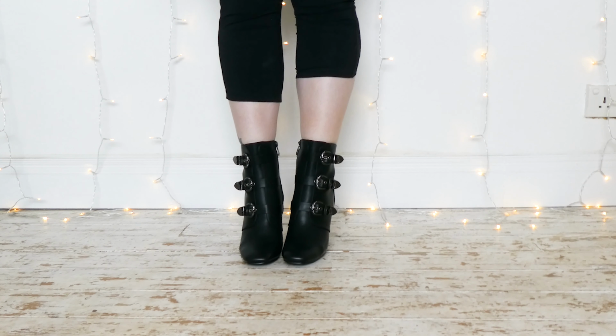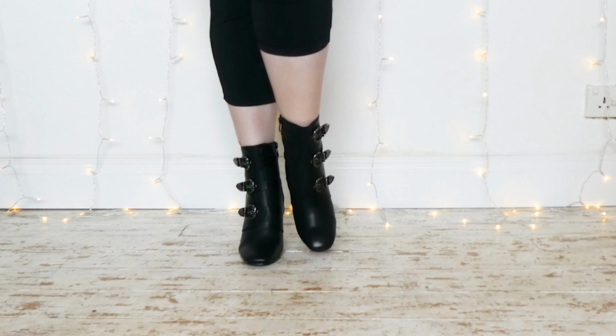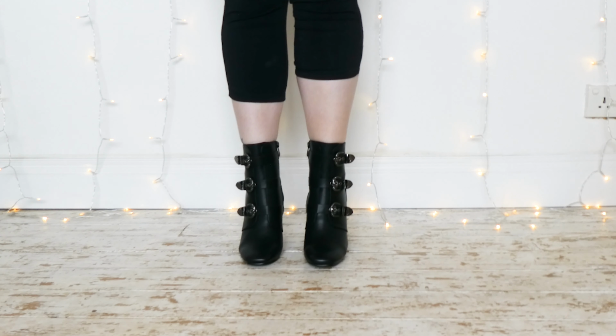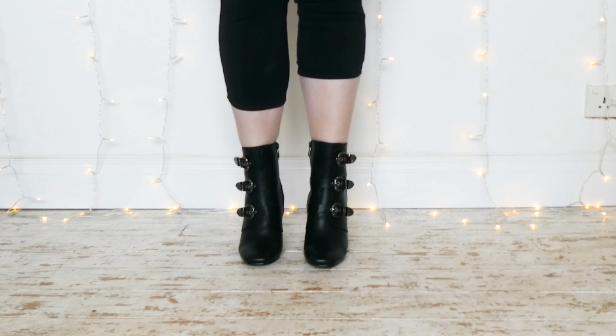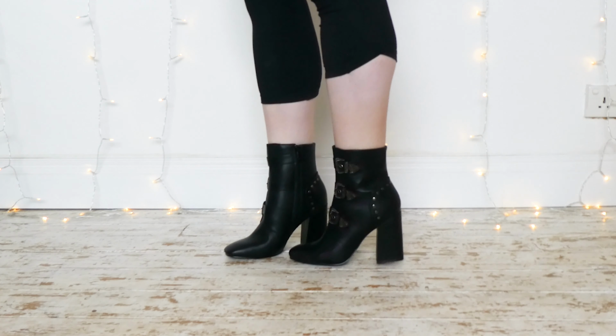I love how it's got the round square. I think that's really sweet. Very different. It gives it less of a harsh edge from having a square edge or a point, which is really nice. I do really like the buckle detail and the studs as well. I think they're absolutely gorgeous.